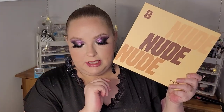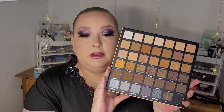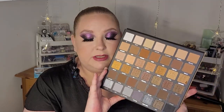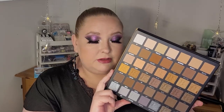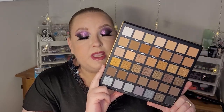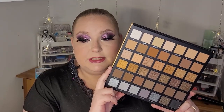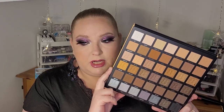So then I have the Nude palette, which is, as the name says, a very neutral palette, and I've been really enjoying it. The shimmers in this palette aren't anything special, but on the other hand, for work looks or normal everyday looks, this is it. You don't need special shimmers either, in my mind, although I'm using special shimmers.